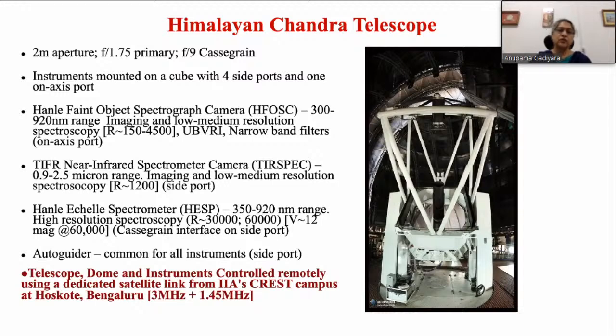So the advantage of having such a configuration is that in a given night, an object can be observed in both the optical region and in the near infrared region. So you can have nearly simultaneous multi-wavelength observations of a given object. And this is particularly very important for transient objects.